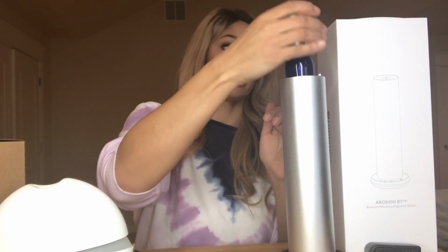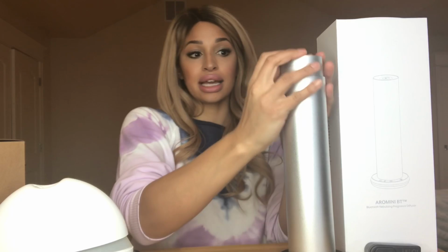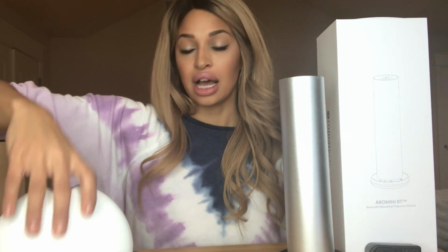This has a special compressor that pushes the air out. This is heavy duty, man. This is like that diffuser that you buy and it's an investment because nothing's gonna happen to it. It's so solid. I mean, this thing is heavy duty. So that's really the difference between the ultrasonic and the nebulizing diffuser. It's totally up to you and what your goals are for diffusing.